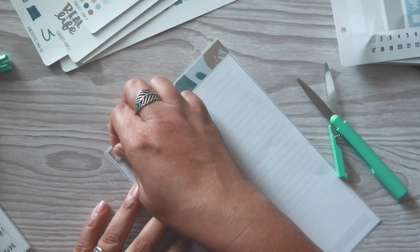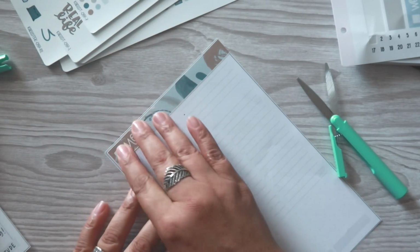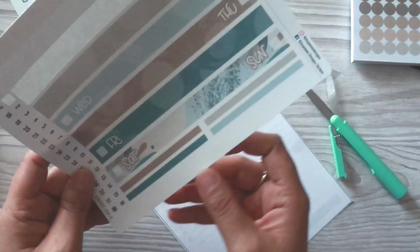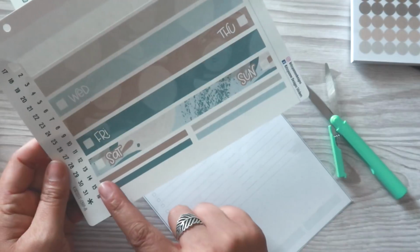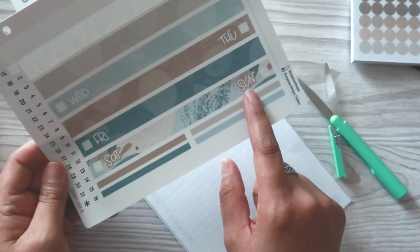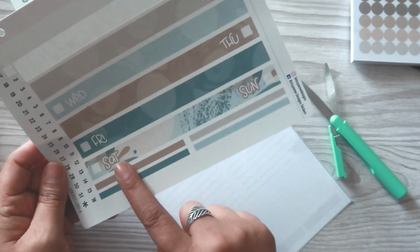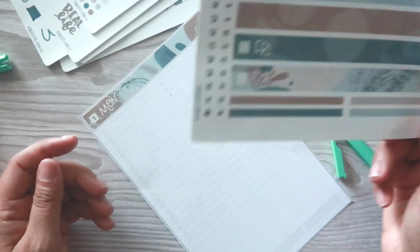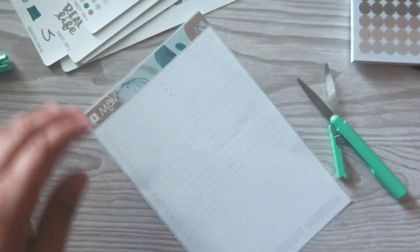Love the colors of this kit. I'm kicking myself for not ordering more of the Daily Duo strips. I did realize that I accidentally ordered the one for the 2020 Daily Duo, so it has Saturday and Sunday together, but Kristen does offer a different option where Saturday and Sunday are separate. I can just cut it in half. That's not a big deal.